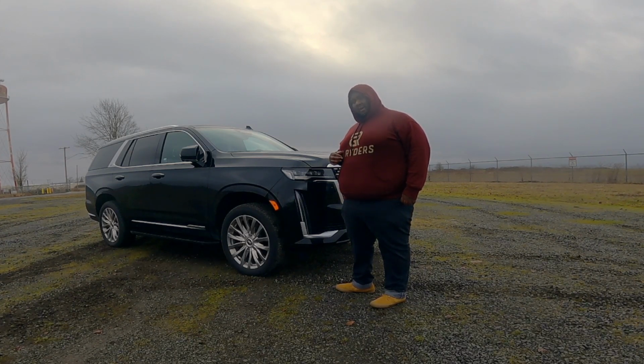Riders, and welcome to another episode of Testing Rides. Today, I'm going to be testing out the 2023 Cadillac Escalade Luxury Premium.